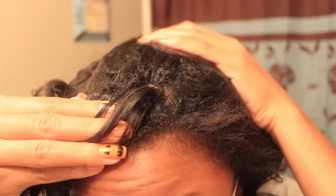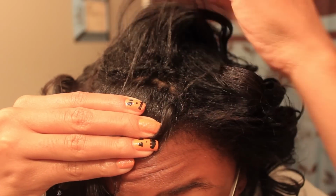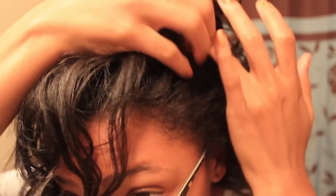So I'm currently 9 weeks post relaxer, meaning that it's been 9 weeks since I've had a relaxer. And I'm just showing y'all what my roots look like. So they don't look too good. So I'm going to get my mama to press my roots out for me using a hot comb. You can choose not to do that. I'm just showing you here.